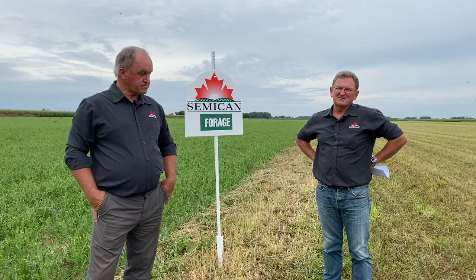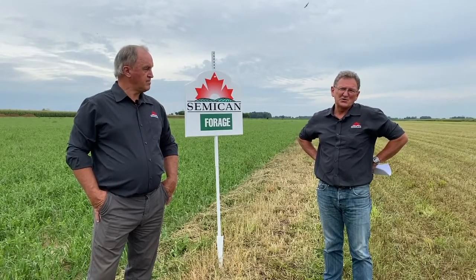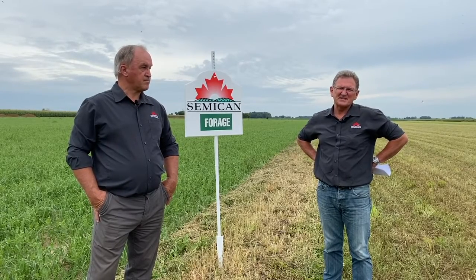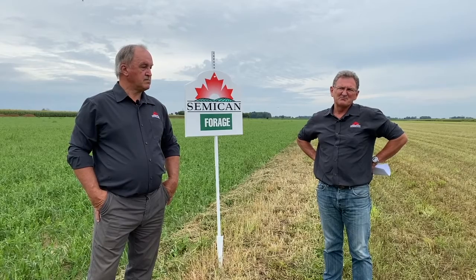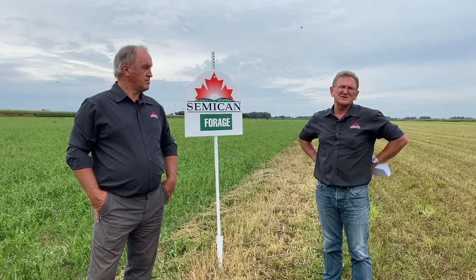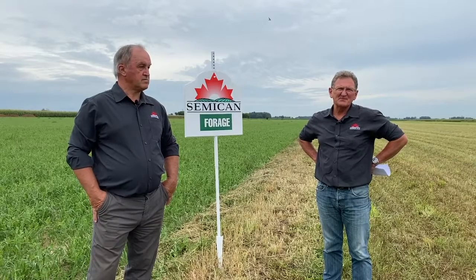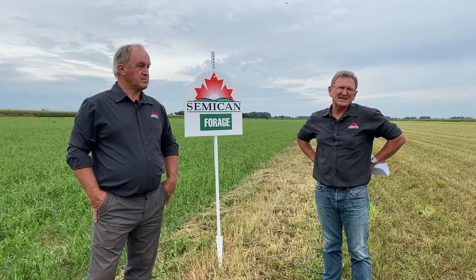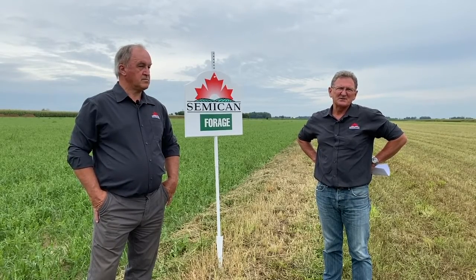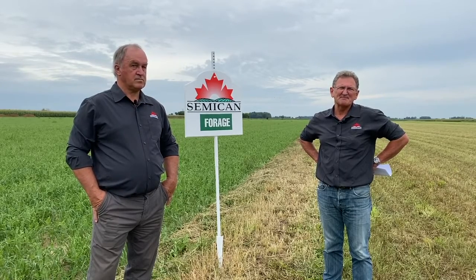So in terms of stand maintenance, you have a 3 or 4 year investment, and one needs to keep in mind that if you're going to establish a forage crop with a nurse crop, that the nurse crop comes off in good time, because it can add stress to a newly established forage stand.